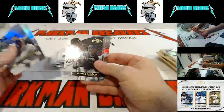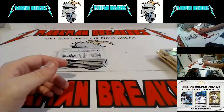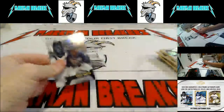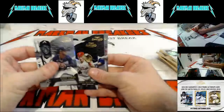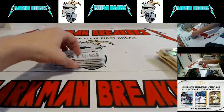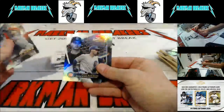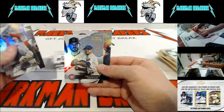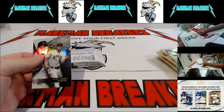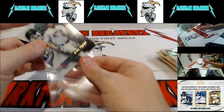Correa, Judge, Acuna, Mattingly, Aquino. Albiz, Rice Hoskin, Nolan Ryan, Walker Buehler, Javier Baez. JD Martinez, Nico Horner, Josh Bell, Chris Bryant, Mike Trout. All right, I'll penny sleeve that Trout, even though it's just a base class one. Again, it's Mike Trout. Anything Mike Trout is epic, usually.